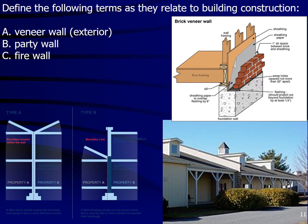Define the following terms as they relate to building construction. A veneer wall is the very top right. A veneer wall is nothing but a wood structure with either a rock or stone or brick outside. It's the siding of the structure. That rock, stone, and brick has nothing to do with physically holding the structure upright. It's just for looks. Why is that important to us?